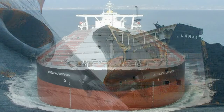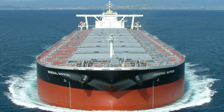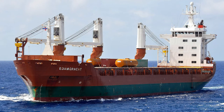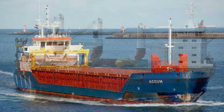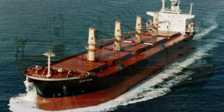Dry cargo ships. Dry cargo ships are used to carry solid dry goods that have a high degree of tolerance to heat and cold, such as metal ores, coal, steel products, forest products, grain, and so forth. These vessels are normally equipped with on-deck cranes and other mechanisms for loading and unloading goods. Among the most important dry cargo ships, we can mention general cargo ships, bulk carriers, and container ships.